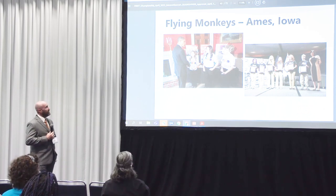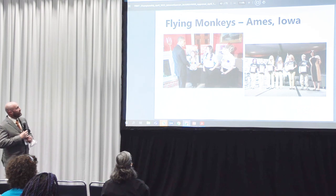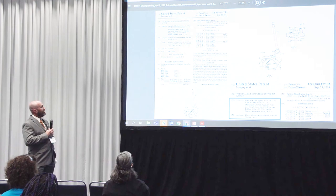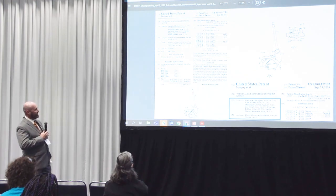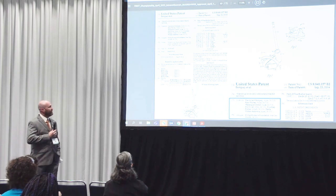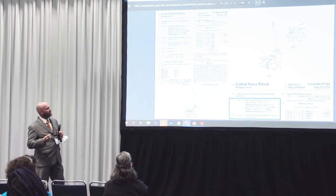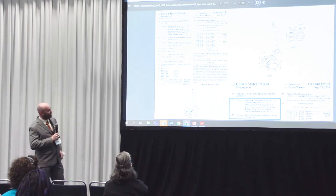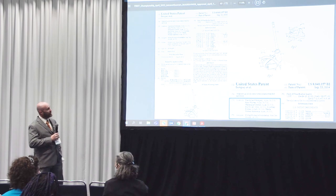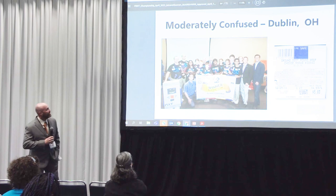So, some of our famous patents that came out of this event: the Flying Monkeys from Ames, Iowa. They got to meet President Obama, and their invention was on the next slide. They helped a little girl who had never been able to color before because she was born with some genetic deformities. So they built this device to allow kids with hand issues to be able to color. They filed for this patent, and got a patent issued in 2014 on this adaptive coloring device. Next slide.